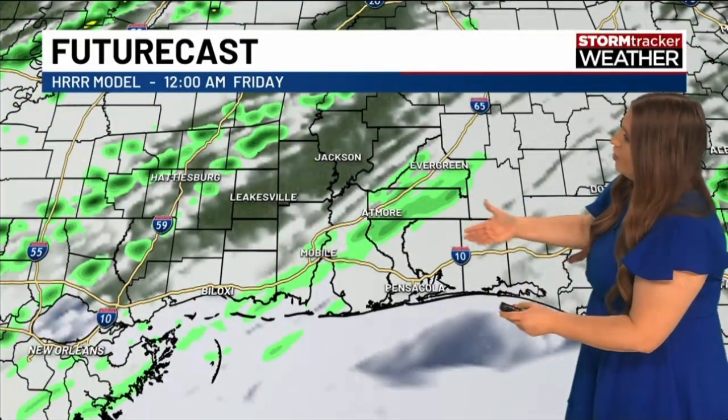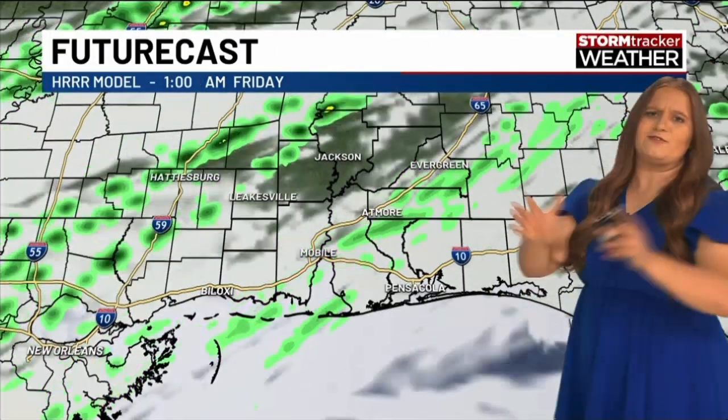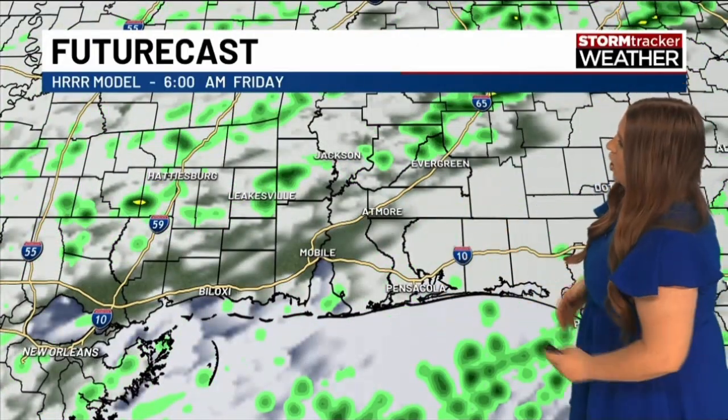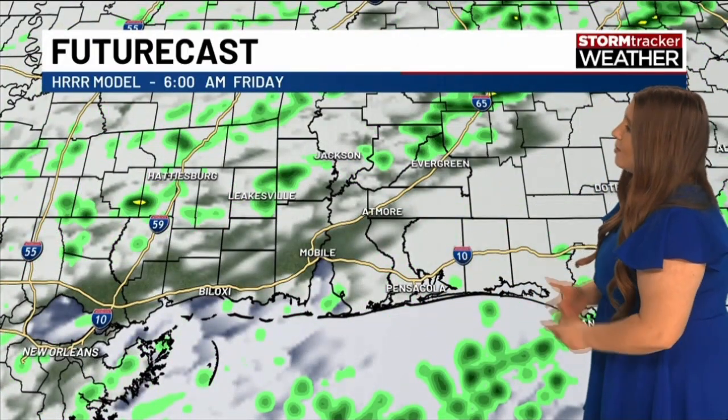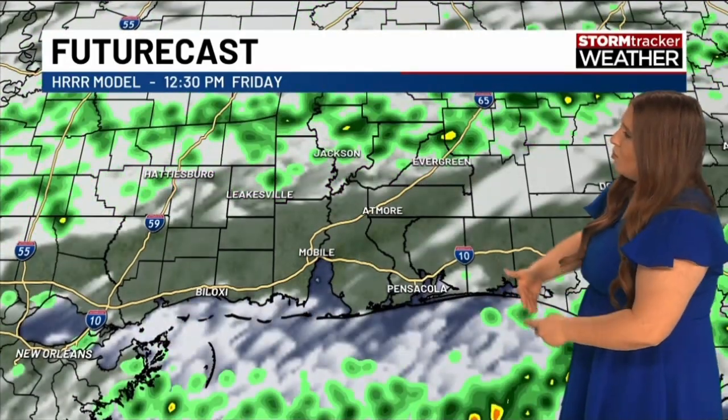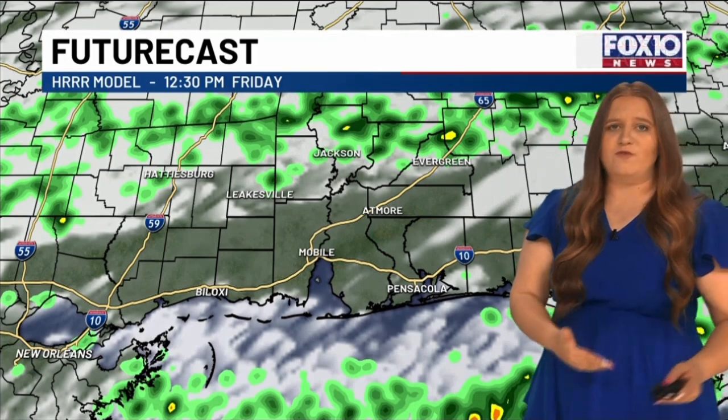So here's a look into the overnight hours. Here's those scattered showers. They're going to be very light and very short in duration. This is going to stay consistent through our Friday morning. This is at 6 a.m. Could see some spotty showers in our northern areas. We're going to move on throughout the day Friday. More scattered rain, especially near Highway 84 and the coastline.